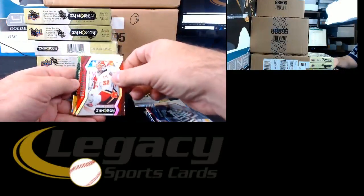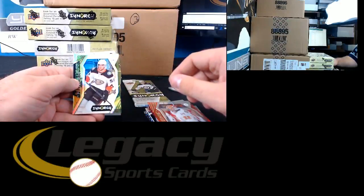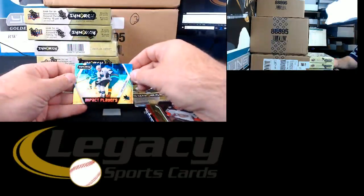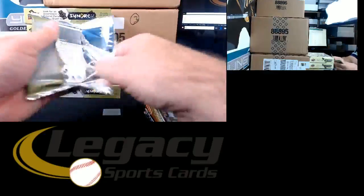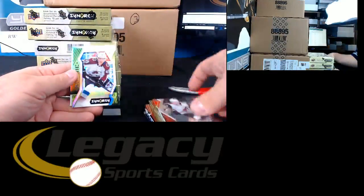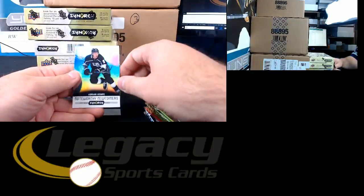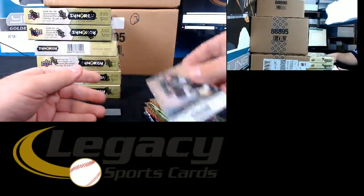John Gillies, rookie again, going to Calgary. Nicholas Kerdiles, going to the Ducks, rookie. Joe Pavelski, going to the Sharks. Max Domi, Coyotes. Samuel Girard, Avalanche. And Adrian Kempe, Los Angeles Kings, noteworthy newcomers.